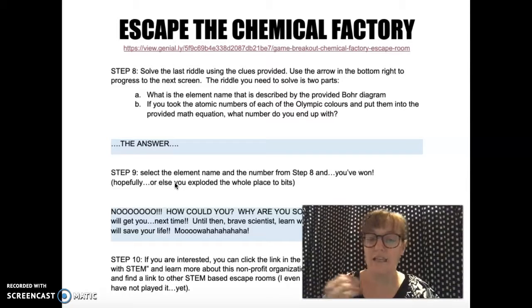Step 9, select the element name and number from step 8 and you've won!